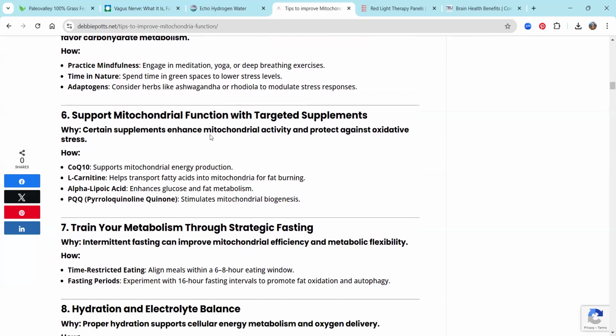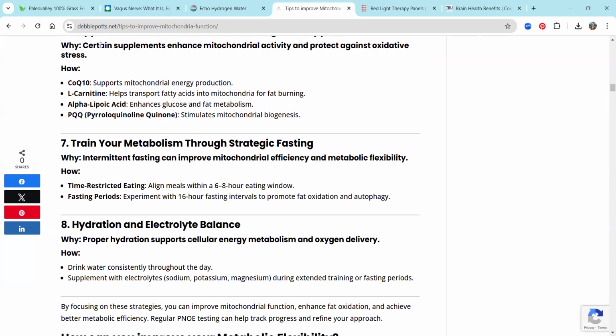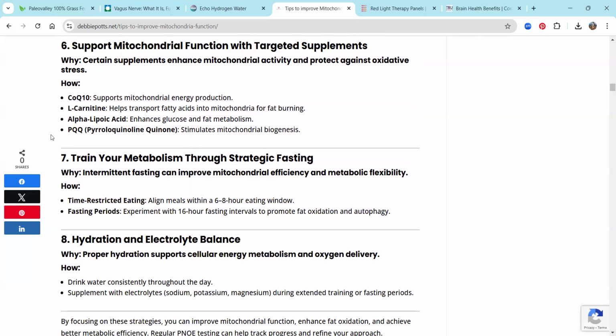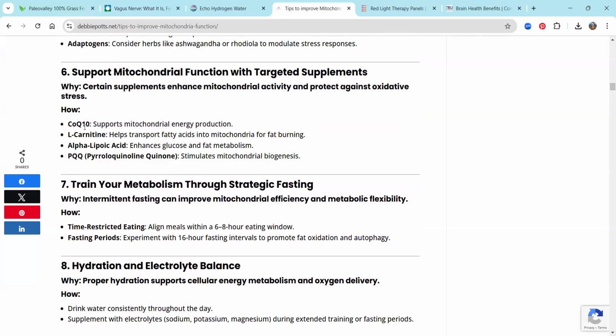And then looking at mitochondria, again, we don't want to over supplement. Taking supplements comes after you're already working on nutrition, exercise, and lifestyle habits. We always work on this first. But CoQ10 helps mitochondria energy production. L-carnitine helps transport fatty acids into the mitochondria for fat burning. Carnitine's in red meat, so good reason to be motivated to eat your red meat. Alpha-lipoic acid enhances glucose and fat metabolism, and PQQ stimulates mitochondrial biogenesis.